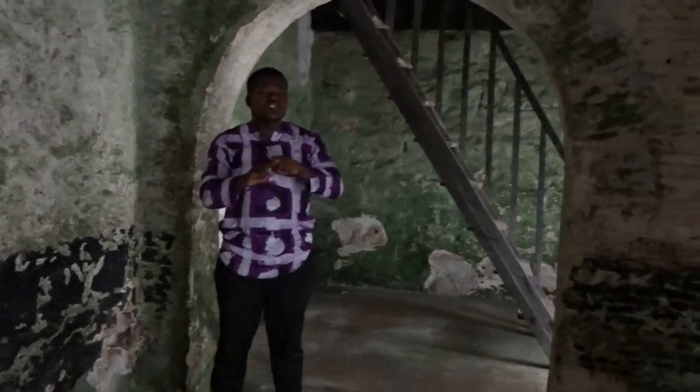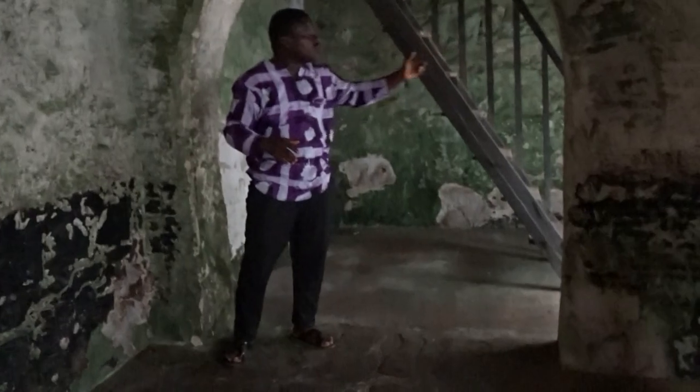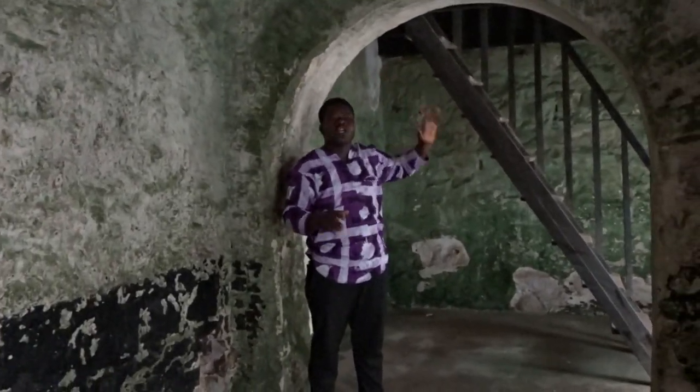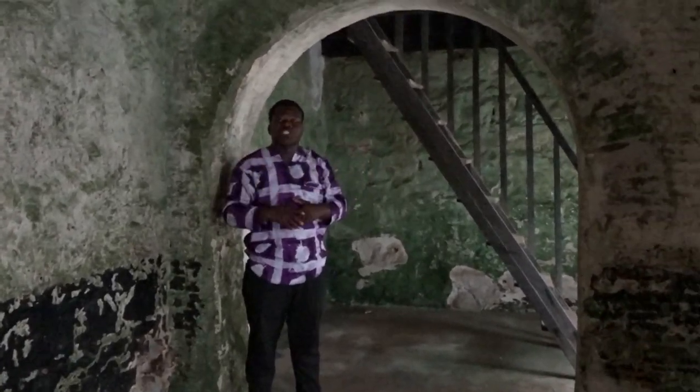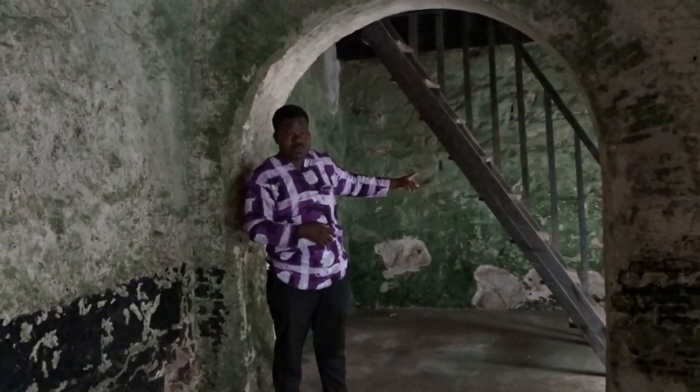But you see, it was not all the female captives who were selected here who moved up to the bedroom. Some of them, no matter what you do to her, she will not step up here. And they were punished. Please, let's see that punishment.